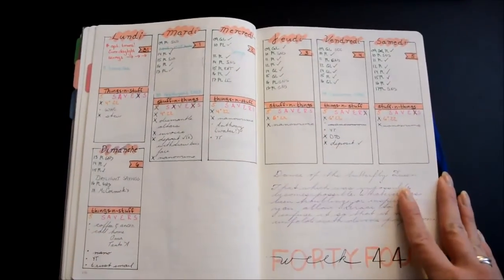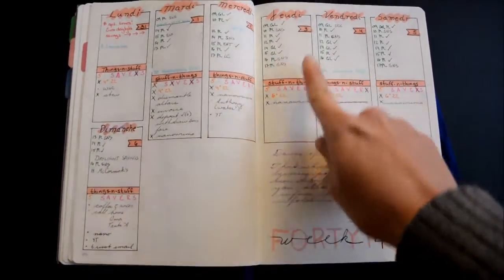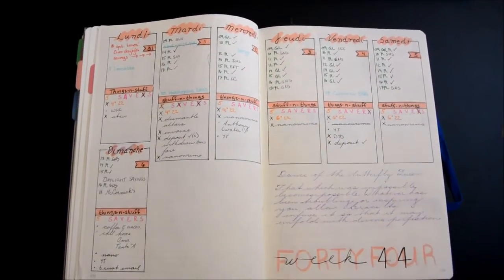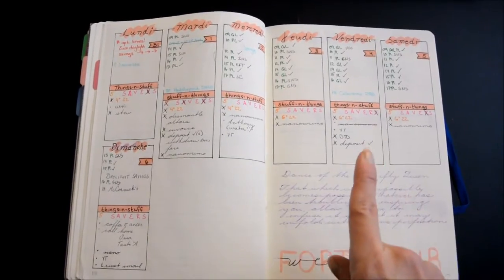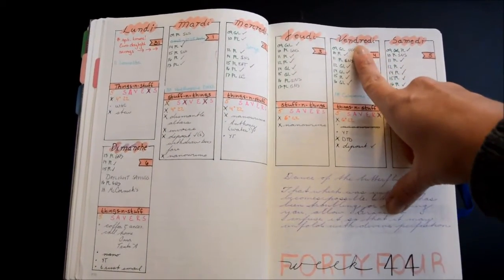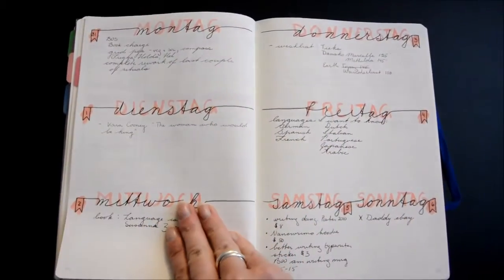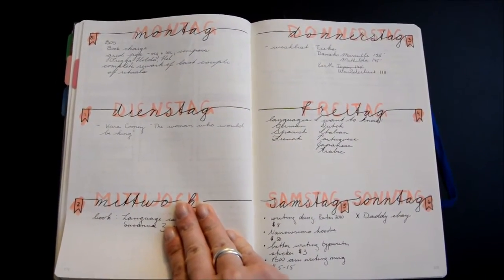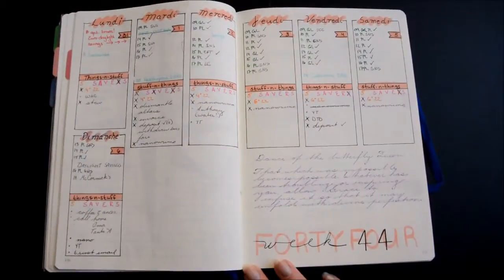And then I started right in with my regular weekly spread. And here is the new color scheme. And the only other thing that I changed with this was I used French for the days, and then on my dailies I put my German there. And for last month I had it the other way around. So change that up a little bit.